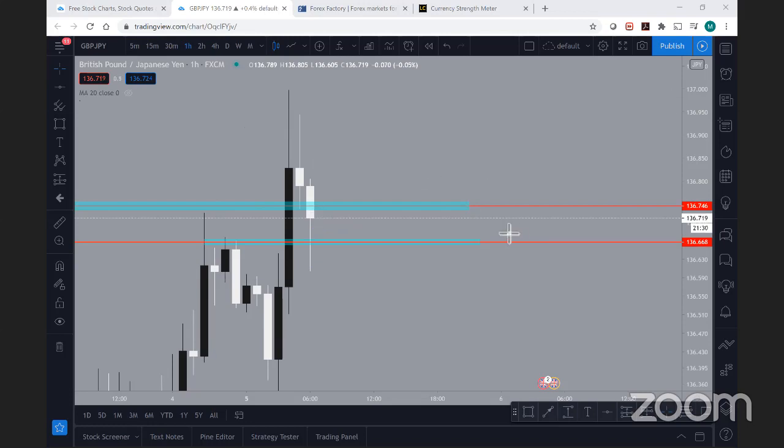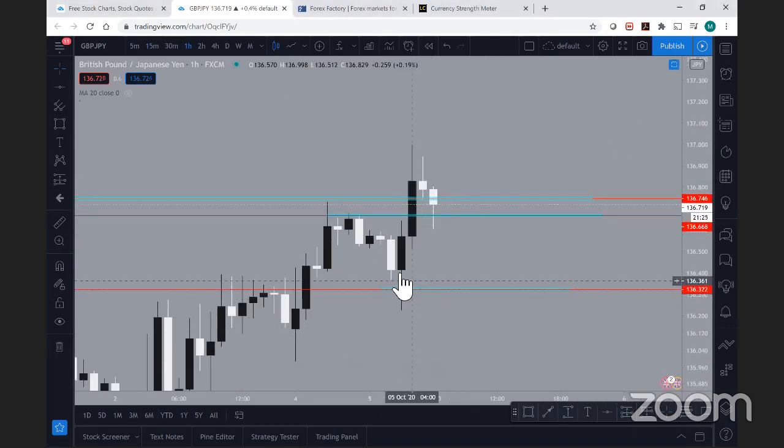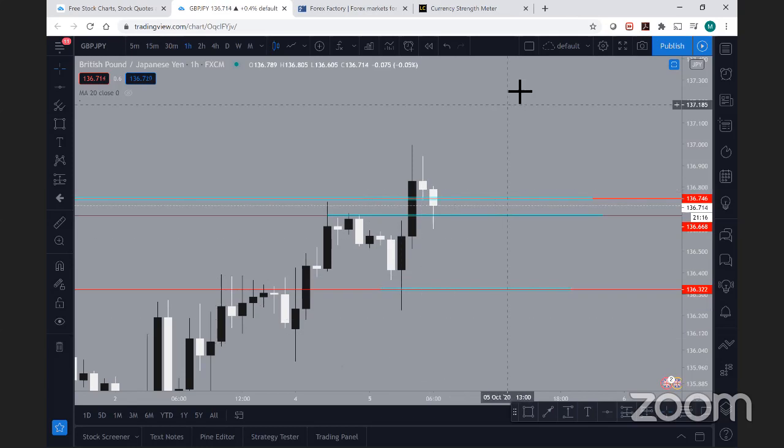So anytime you see wicks on a chart, these wicks represent price. This is an area where price has been before that essentially it's just not at anymore. So wicks will tell you a lot of different things. Wicks will tell you where price is going. Wicks will also tell you where price has been. So anytime you have a wick in a certain area, it's usually for a reason.